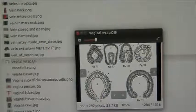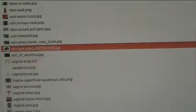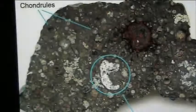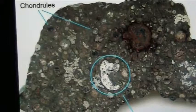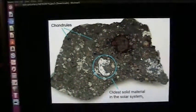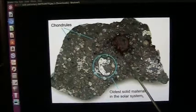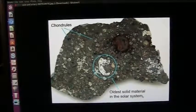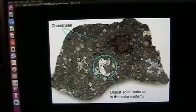Plus all this, wait a minute, let me show you something else I'm looking at right here. This is vein and artery and a meteor. Look at this. You see that? This is a meteor. It's supposed to be the oldest solid material in the solar system. Whoops. See? Oldest solid material in the solar system. It's a vein. It's a vein and an artery inside of meteors. They all have them. All the veins and arteries are in the meteors too.